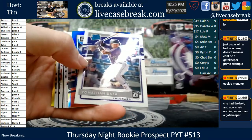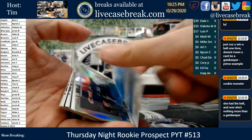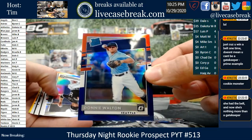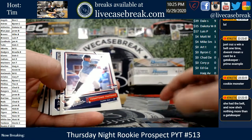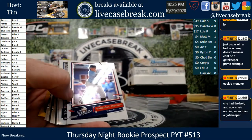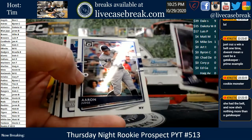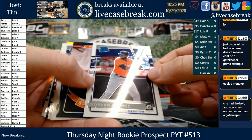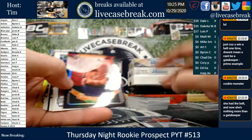Okay, Mythical Baez and Adaza. Donnie Walton, that's out of 150 for the Mariners. Red, white, and blue. Dylan Cease. For anybody that's new to Optic, by the way, a hot box is, there's two of them in every case. Each pack has a numbered card in them. You do not normally get two golds in them. You don't normally get one gold. So this is pretty wild getting two.